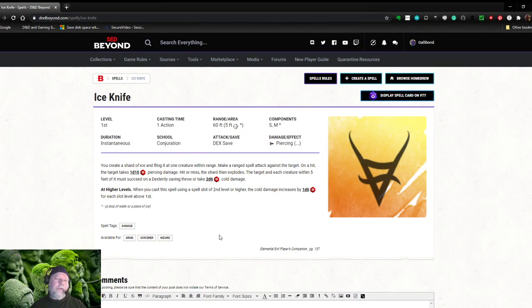Ice Knife is a first level spell. Requires a full action to cast, 60 feet. Somatic and material components. So this is one of the spells that you don't even have to use verbal components for. And it's instantaneous. It conjures a shard of ice, and you can fling it at one creature within range. Make a ranged spell attack. On a hit, it deals 1d10 piercing damage. Hit or miss, the shard then explodes. The target creature and every other creature within 5 feet must succeed on a dexterity save or take an additional 2d6 cold damage.